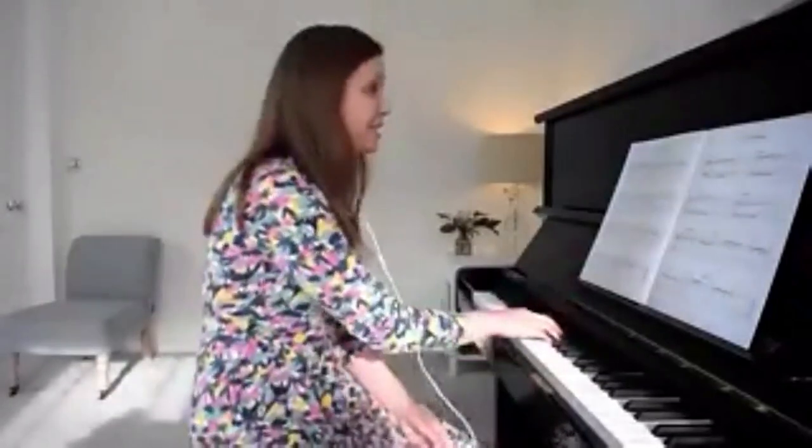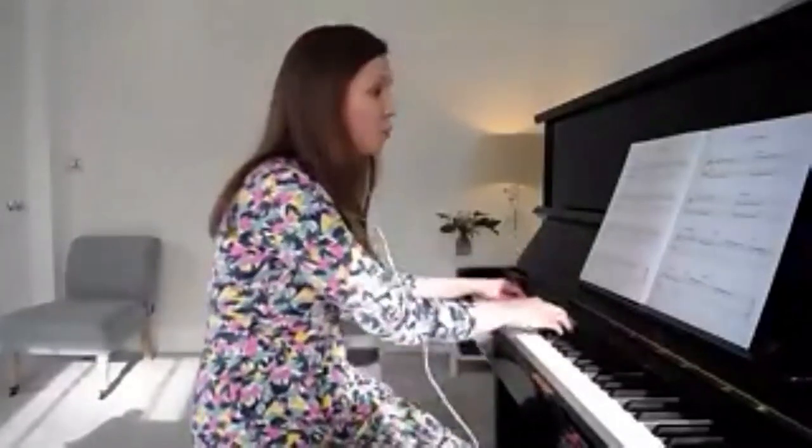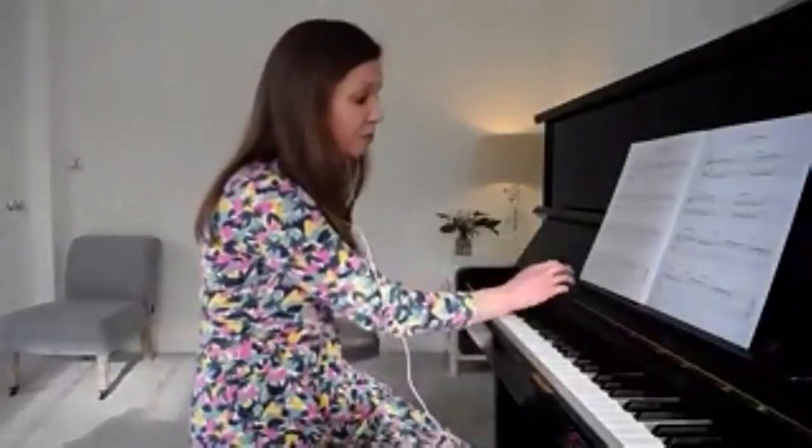I hear you say, does my student need to know C minor before they play this? Absolutely not. They just need to be aware of that little three-note pattern, and that's what we have. So we have the C repeated, then we play a C an octave higher.